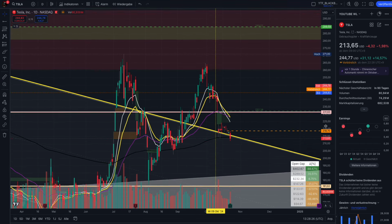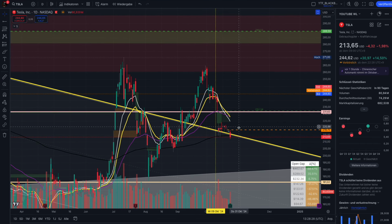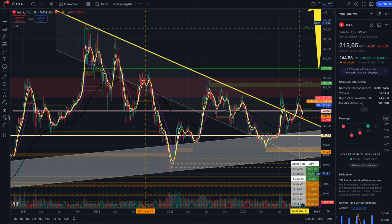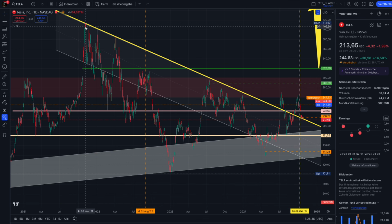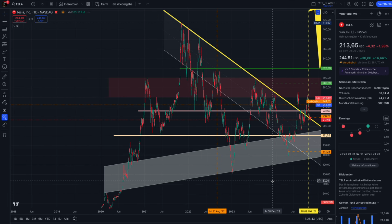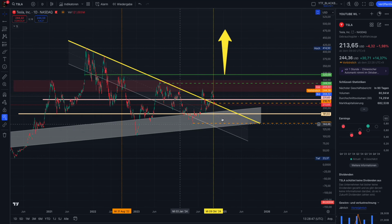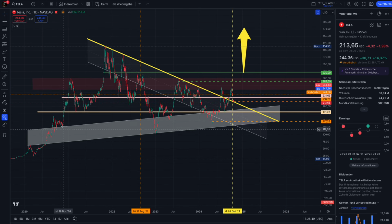This is not bearish, because even if we come back and close this gap, we still have our breakout out of this bearish descending trend channel, which was active for almost 3 years. Here you can see in November 2021 the sell-off started for Tesla, and this is where we are right now. If you didn't see my previous videos, we are in the long term in a very strong uptrend for Tesla.